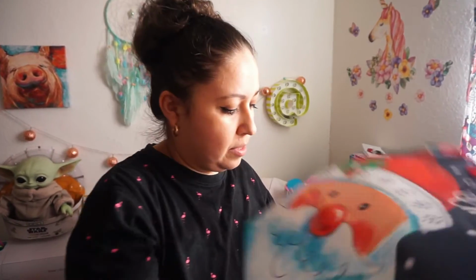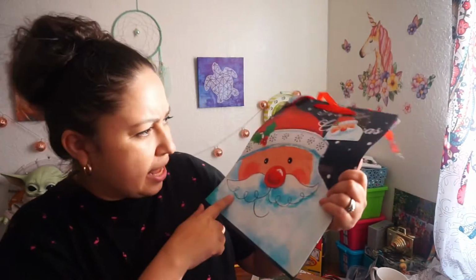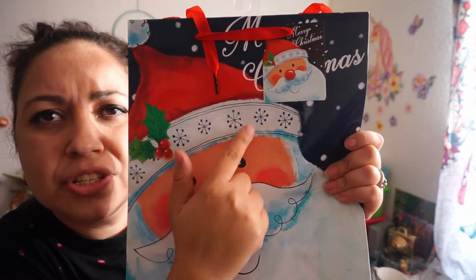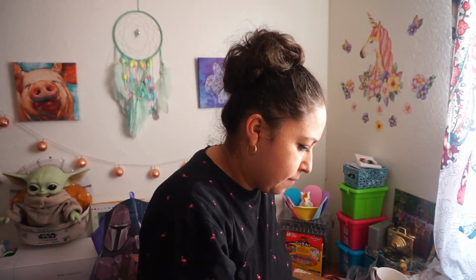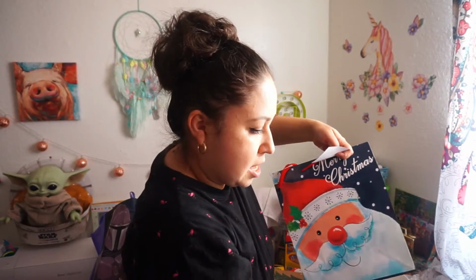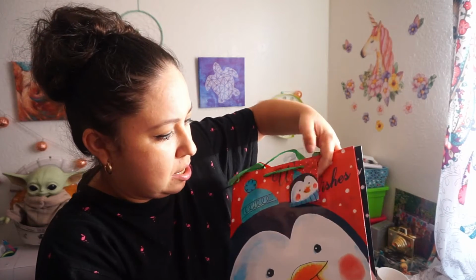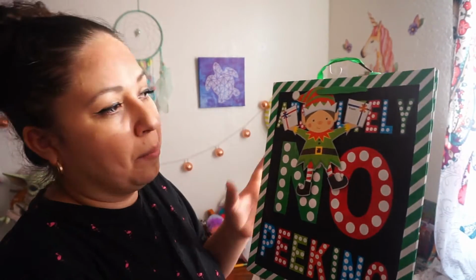The next one, in the same kind of theme, is the Santa Claus, and I believe on the side it's his hat. Oh, it's just red with snowflakes, kind of like the theme of his hat. The snowflakes are on the white part. And this one says Merry Christmas, like it says here. And the other one said Warm Wishes. I got these as gifts for my nieces and nephews, because that's who I'm mostly going to give them to.